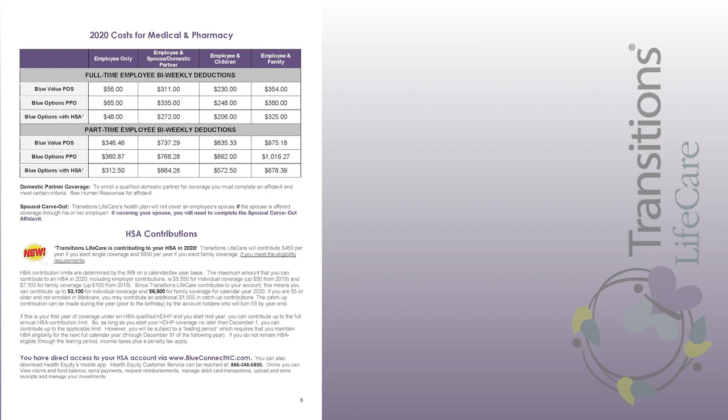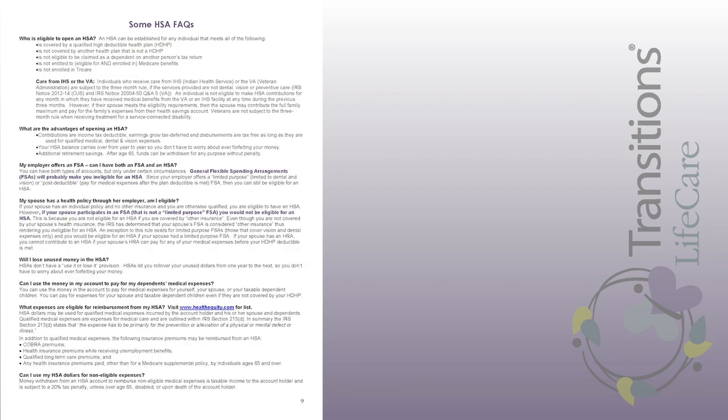The HSA works like a personal savings account and can be taken with you if you terminate employment from Transitions LifeCare. Any remaining dollars in your HSA at the end of the year will roll over so you don't forfeit any money. You may use your HSA dollars for any tax dependents, even if they are not covered by your health plan. Please see Benefit Summary Guide for further details.